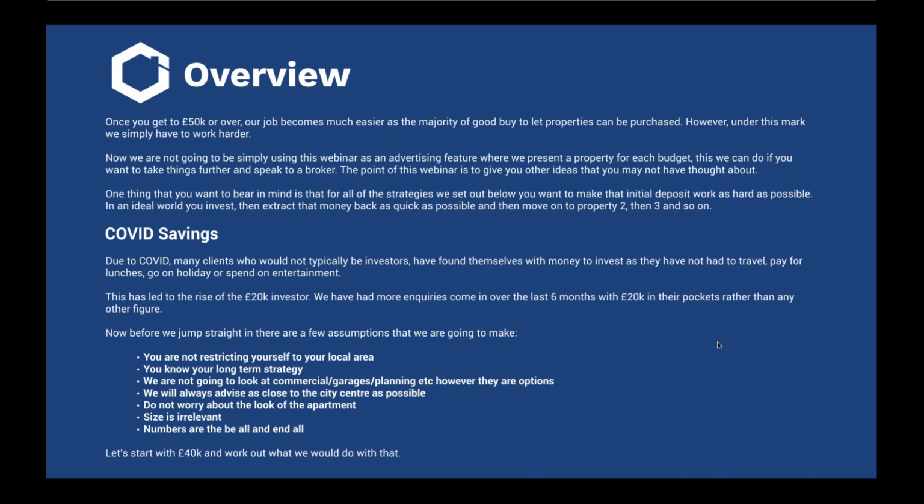That's not the aim of the game here, because again, it comes back to what your rentability is. So we can look at city centres, whether that be first or secondary city centres. And again, we're not worried about aesthetics. We're not going to be looking into details of the apartment and thinking we wouldn't live there. That is not about what we're looking for.